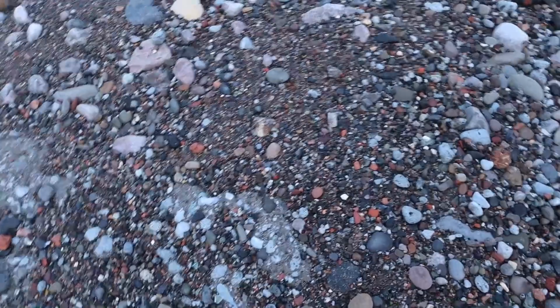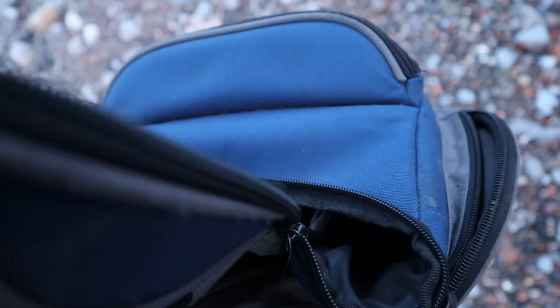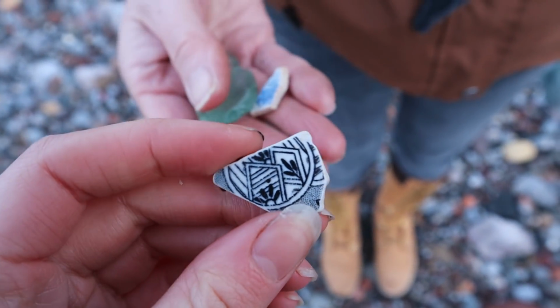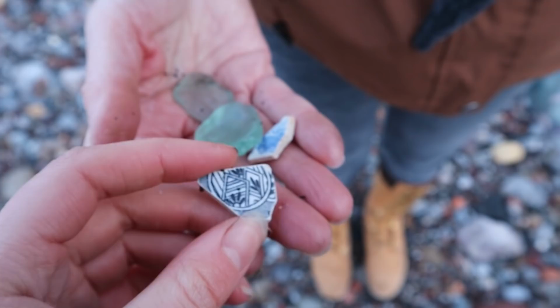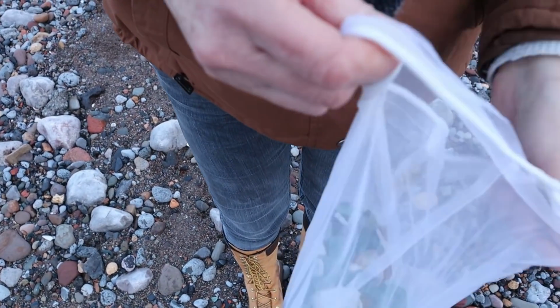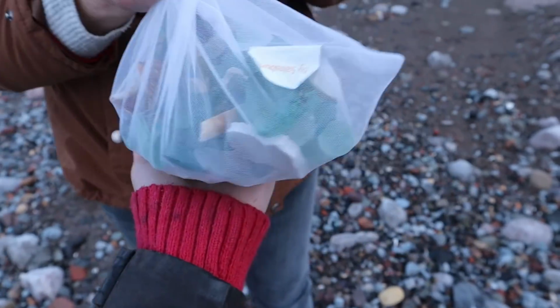Look at that bag. Wow, look how much we've got. That's not including what's in my camera bag. I've got stuff in here as well. Ooh, that's an interesting bit. Kind of like Art Deco kind of vibe going on. I can hardly carry this. It's so, look at that. That's just so heavy. This one little bit of beach.